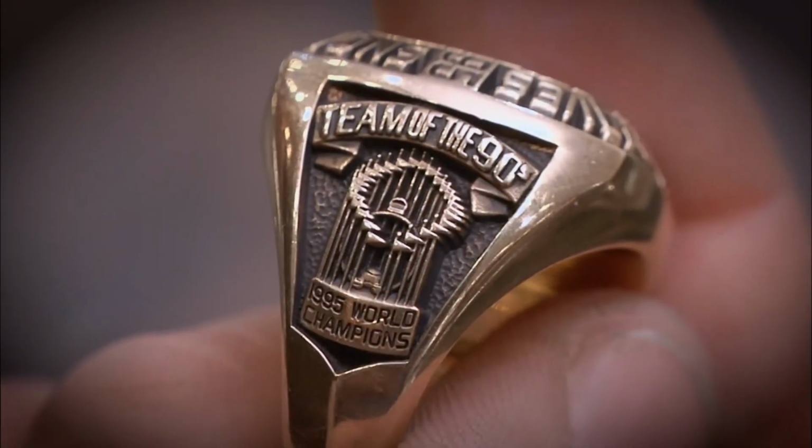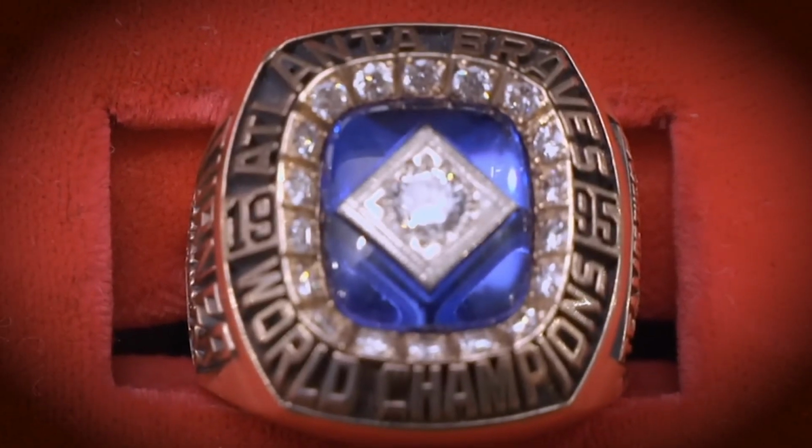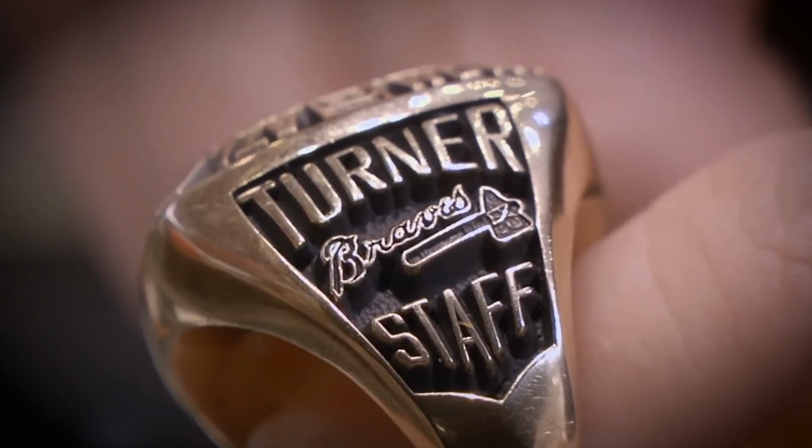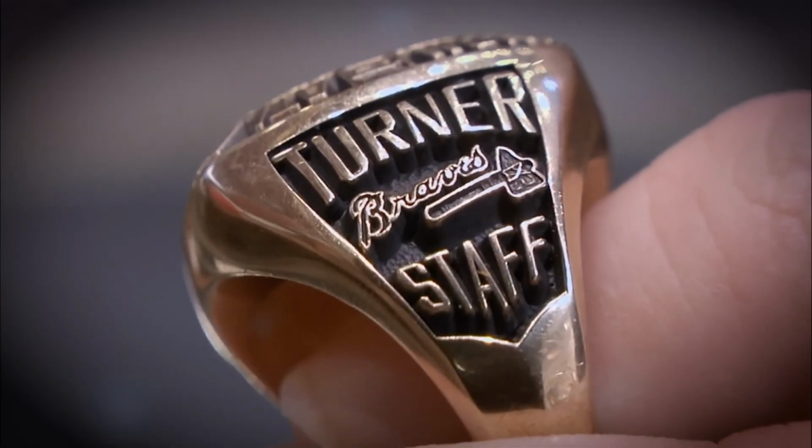Rings like these are big money to collectors, and if this is the real deal, it could be a major score. But there's one big question hanging in the air. Who did this ring actually belong to? This belonged to Ted, and he issued it or gave it away. Could make it worth more.